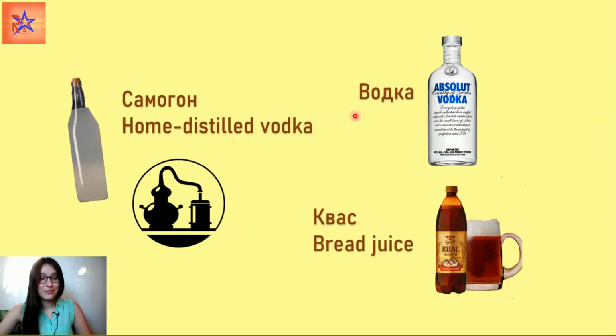So another thing is vodka, and I'm sure lots of people, almost all the people, heard about it, and they actually have an association with Russia and vodka. It's true that many people love it, many people drink it, but don't have so many stereotypes about us. We're not drunkards and vodka lovers. That's not true. Okay, vodka.